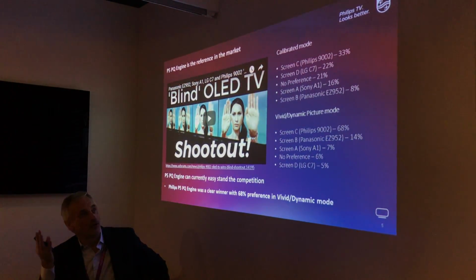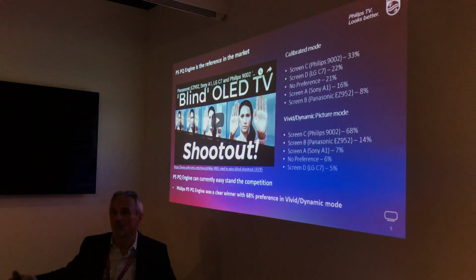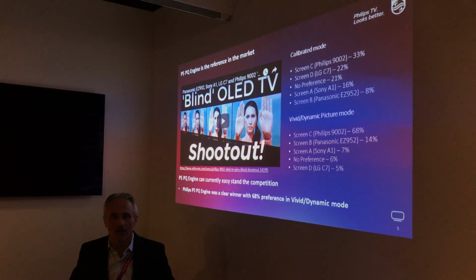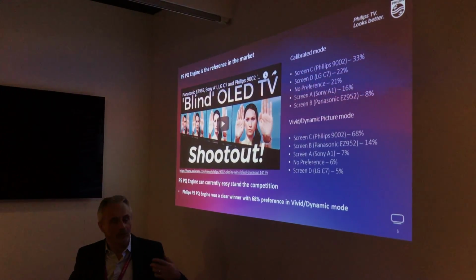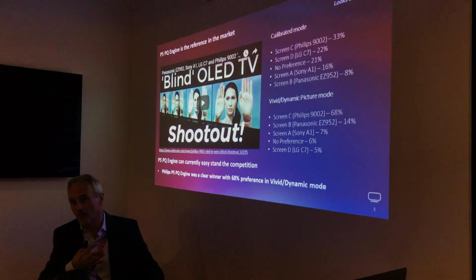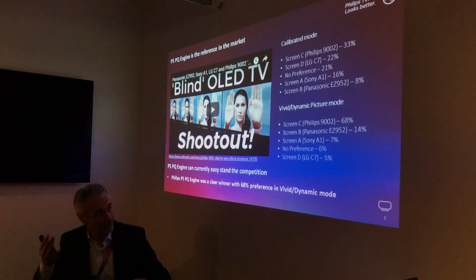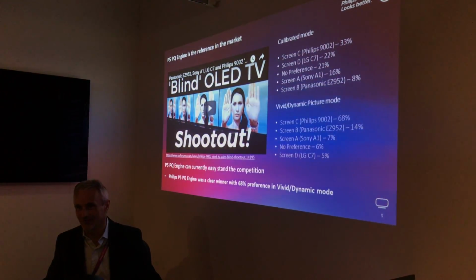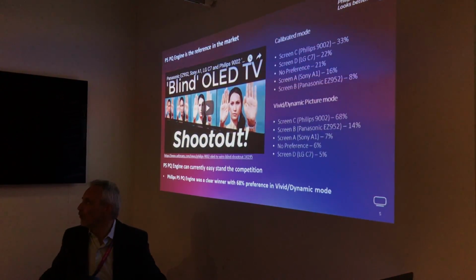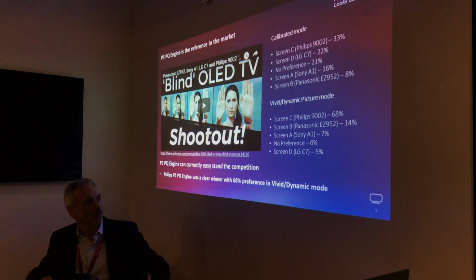But for me, of course, the most interesting one, that was my takeaway or my goal of that whole shootout, was to know, because you know in calibrated mode P5 is not working. It's starting from movie mode, you calibrate, and there's hardly any P5 processing working. Yet we won, but then P5 working at its maximum, that is in our vivid mode, and that was what I wanted to know. How good are we doing versus competition? And yeah, that score was tremendous, 68% preference. I will later on refresh your memory with that demo here on that side.